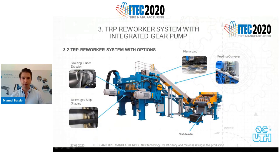The first TRP 2800 was and is equipped still with a feeding conveyor. We have an inclined conveyor with a metal detector for transporting the material to the feed hopper. By entering the feed hopper, the material gets cracked and gets plasticized in the nip between the two rolls. In this application from the feeding, it doesn't matter which shape the material is looking. This can be thread pieces, this can be larger thread pieces, this can be lumps, different shapes.